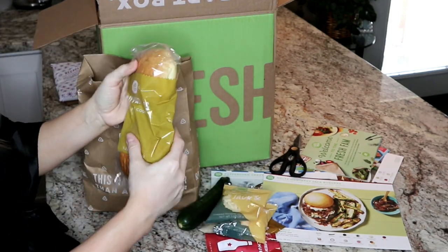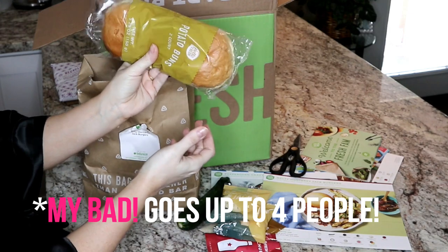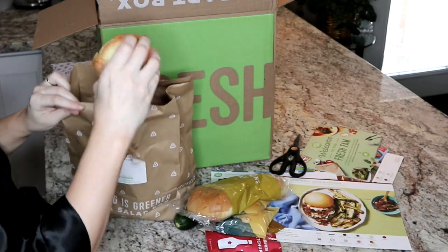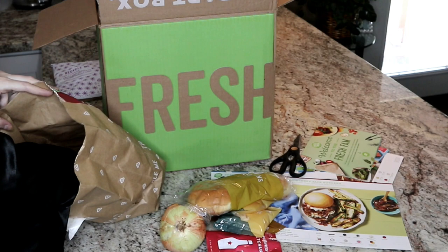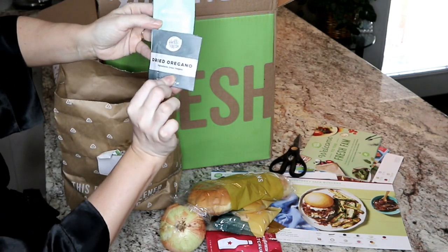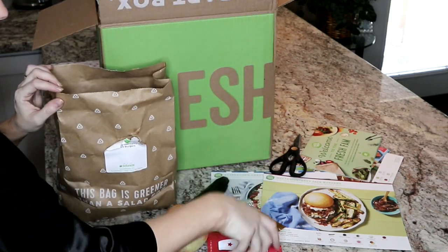I got the meal. You can have a meal for four people or six people. I think it goes up to six people. But they give you the potato buns. Fresh onion. Cool. So yeah, you do need to chop up everything yourself. Mayonnaise and dried oregano. So they did come with a lot of the seasoning. I swear it just said pepper and salt.